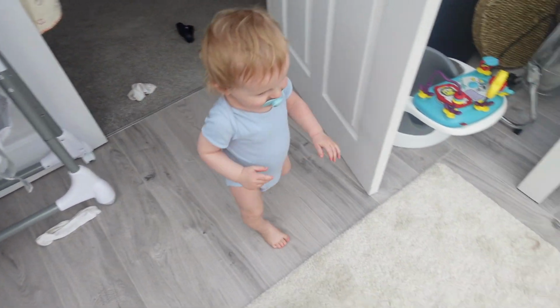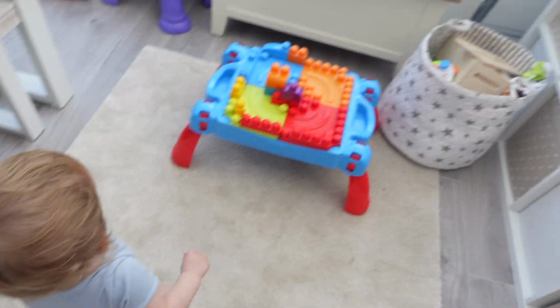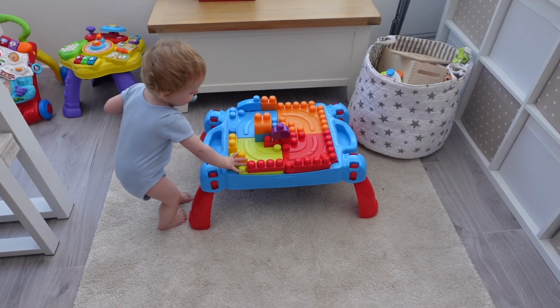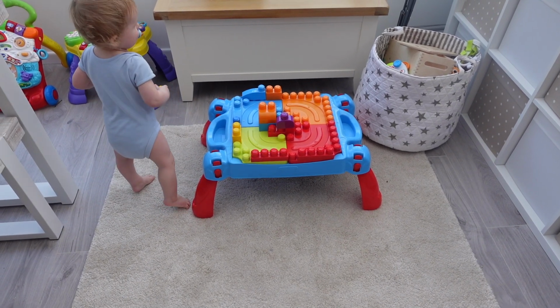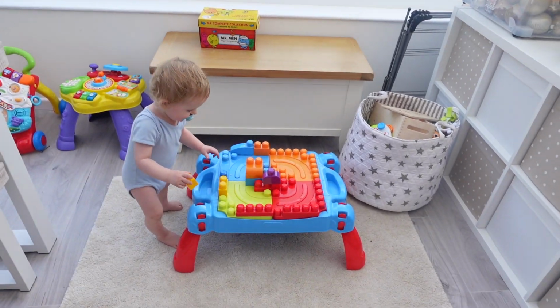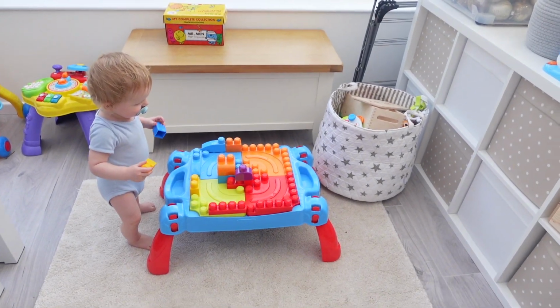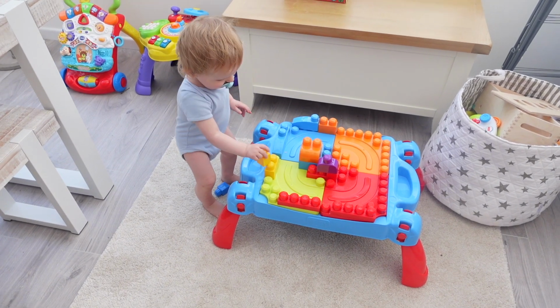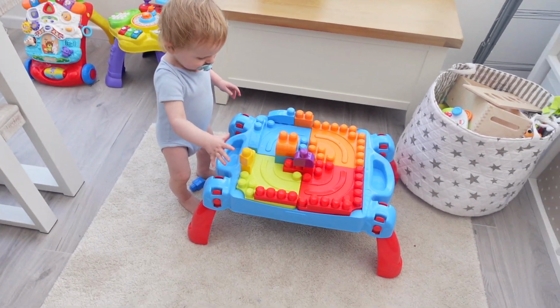Oh, it's changed! Do you like it? Wow. It's so we can get a big Christmas tree in here. Cool. Oh, bless him, he's only just woken up. He's woken up in a good mood though, so that's good.